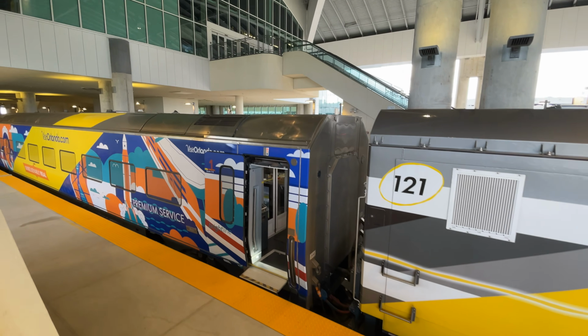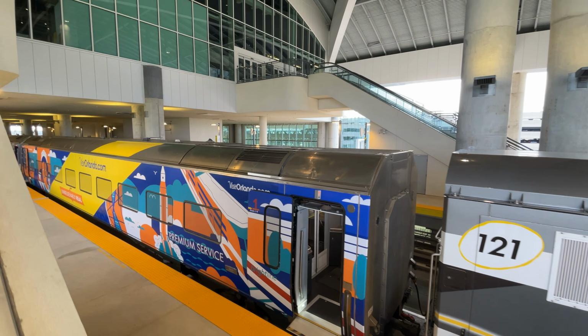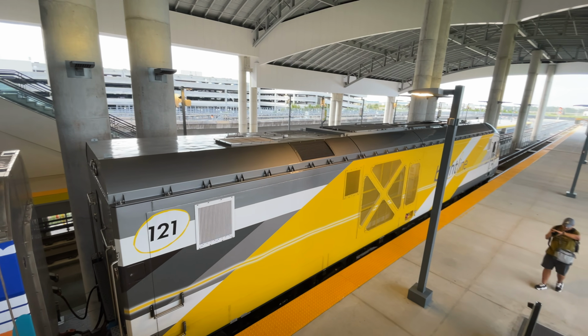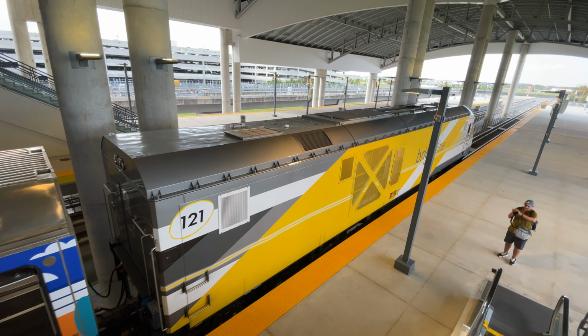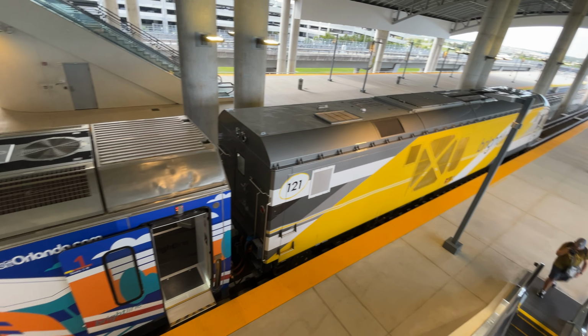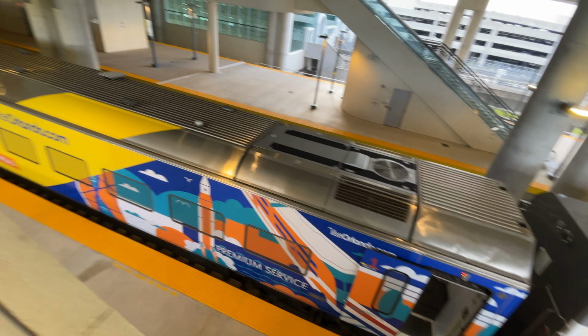Heading back up the escalators, we can re-enter the station, where we'll bring today's tour to a close. I hope you enjoyed this tour of Brightline Orlando. I know it was relatively short, but I wanted to make a better video on the station, given how short our time in Orlando was ahead of departure.